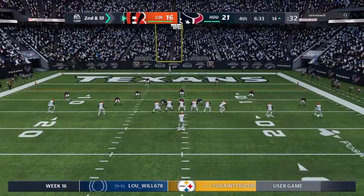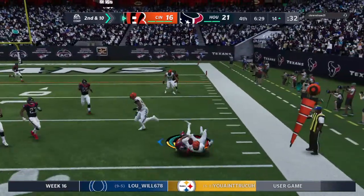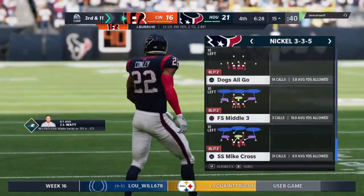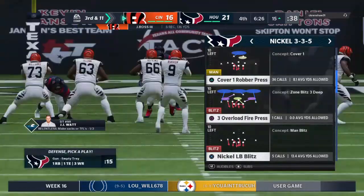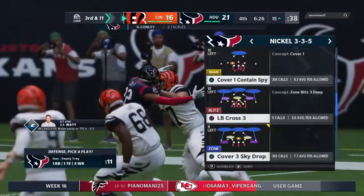Burrow now, a big spot for the Heisman Trophy winner. Finds Ross, right side, it's complete. And this play goes nowhere, losing yardage back to the 15. It'll go as a loss of a yard, so now they deal with 3rd and 11.